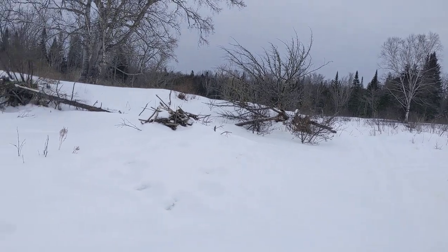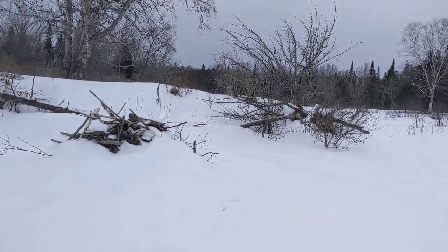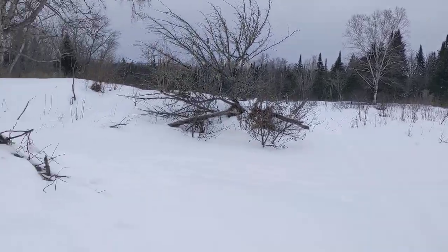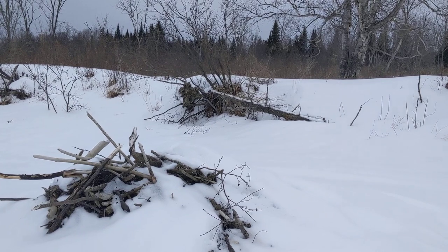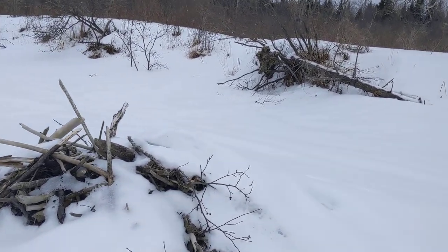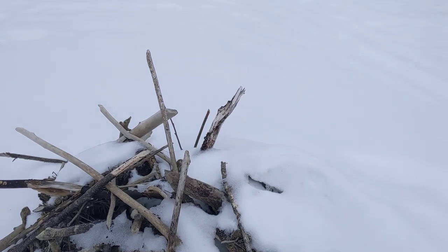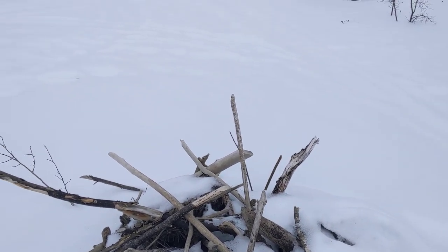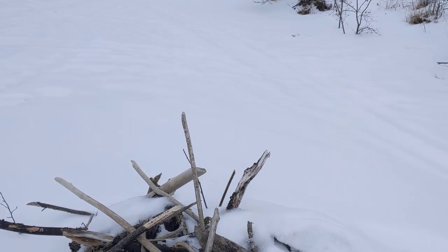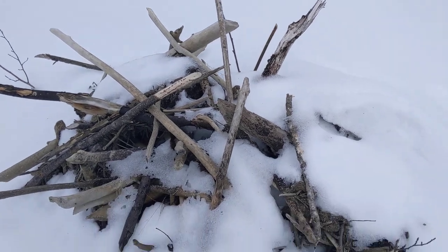When I say active, basically on these side channels it's really hard to find any evidence of a feed pile. It's hard to find evidence at all in a lot of cases, but we're looking for a steam hole or a melted-out top on the lodge. Sometimes you see that and it's not active. It's just heat from the ground, or maybe some otter or muskrat hanging out in there. But a lot of times you'll see that on an active lodge.